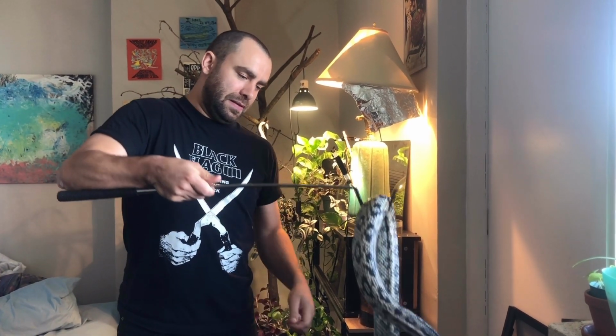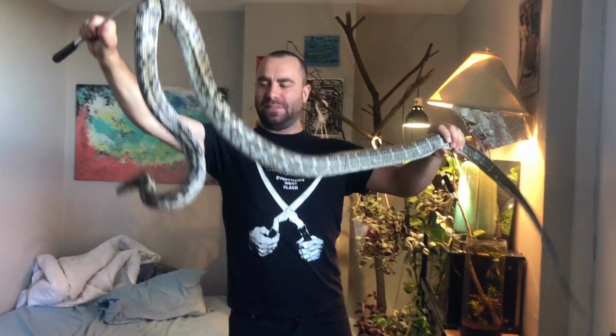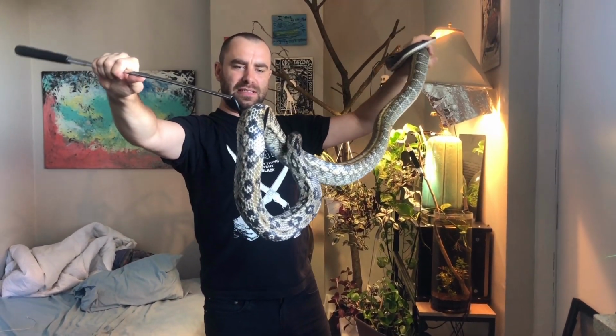This is about 15 pounds of Taiwanese, maybe 20 pounds of Taiwan Beauty rat snake. She's just waking up. She's saying, "What's going on?"